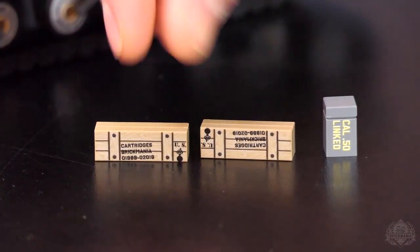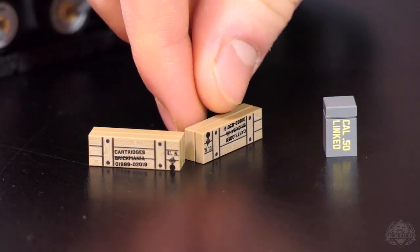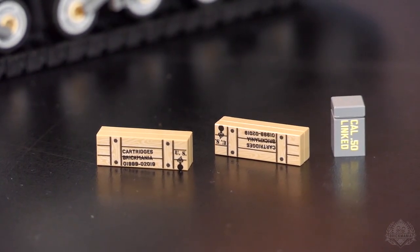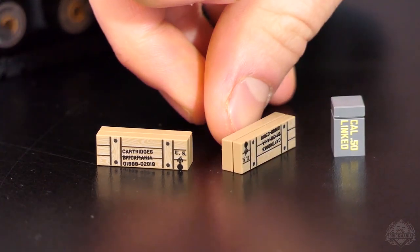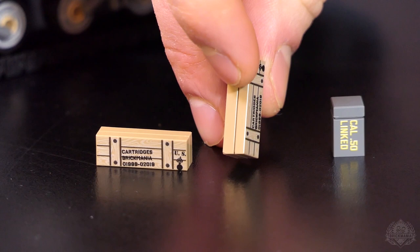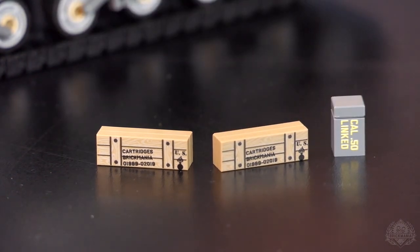With some detailing on there. It's cool. Cool message in there. Secret hidden message. It's not hidden anymore. You can read it. I don't even remember what it says. Something Brickmania. 1999. Cartridges. Something like that. And we're hoping to keep that going, maybe? We'll see. I'll try to use that whenever we can. So throw it on your tanks.